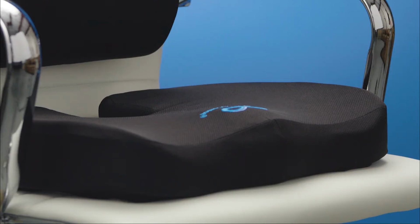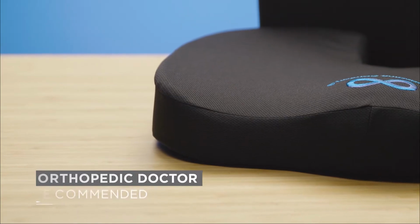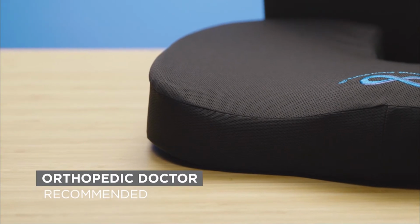Comfortably alleviate chronic and acute pain with the cushion's ergonomic design, recommended most by orthopedic surgeons and medical doctors across the globe. Find relief in any seat without the need to readjust with the back cushion's dual adjustable straps and the seat cushion's textured non-slip rubber bottom.